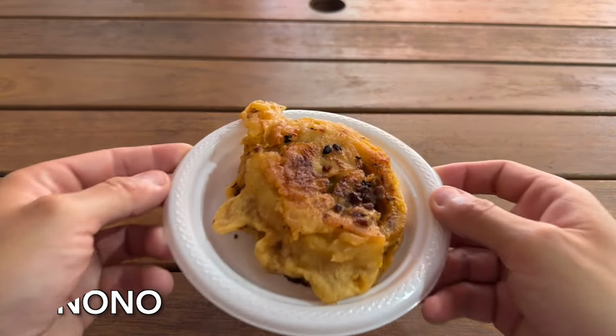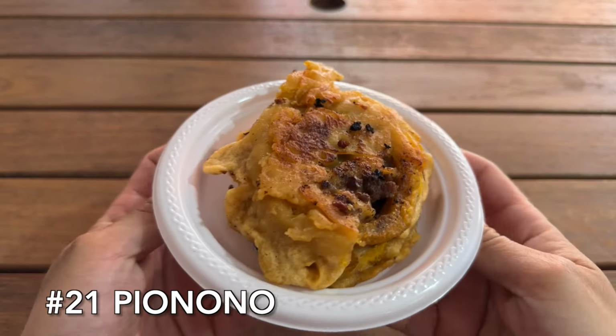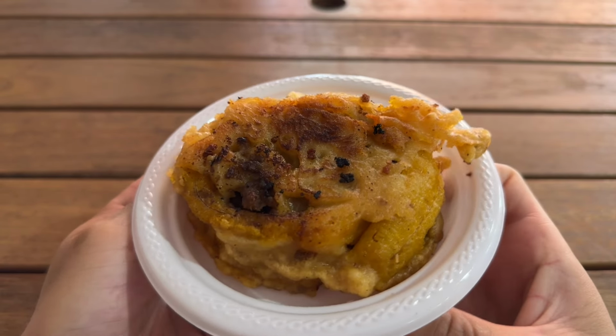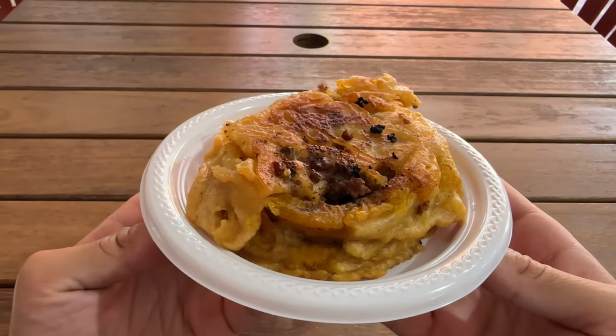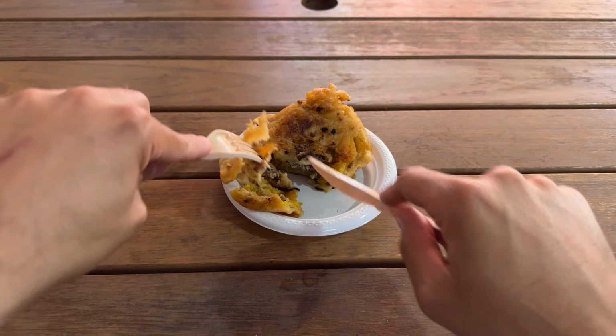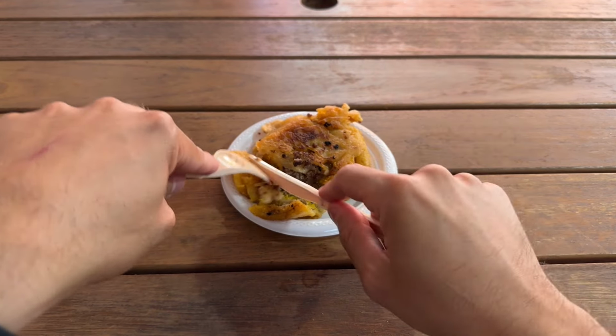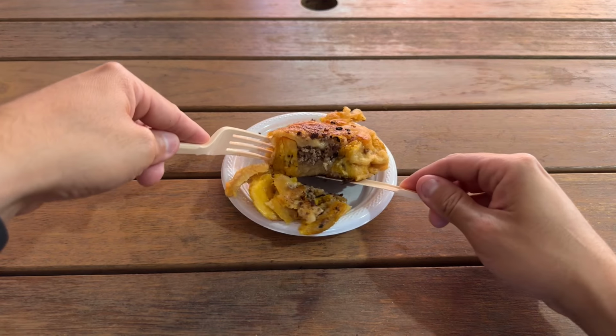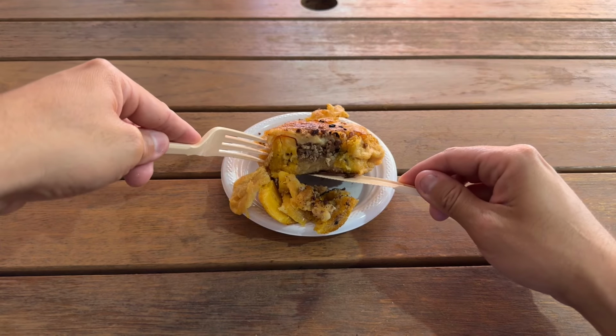Here, we also tried their delicious Piononos. Piononos are sweet plantain cups made by frying long sliced ripe plantains, shaping them into a cup, filling them with beaten eggs and savory ground beef, and finally baking them until they're crispy and golden on the outside.